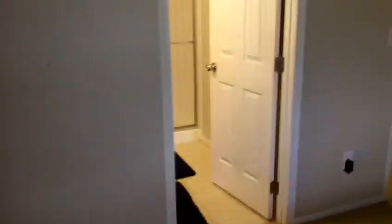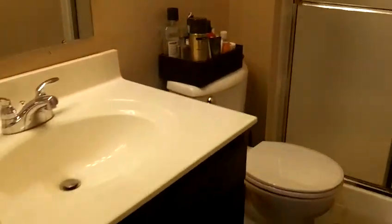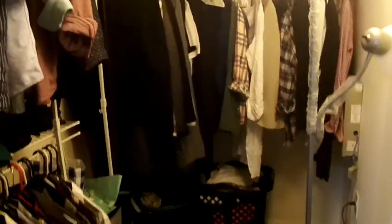And got our master bathroom here, stand-up shower, sink and a toilet, and then a pretty good size closet here. Lots of shelf storage space in the closet, plenty of room here. And take a walk down the hall. We have our first floor half bath right here. Nice bathroom, and then a little closet here under the stairs. Also got our furnace, water heater back in here.